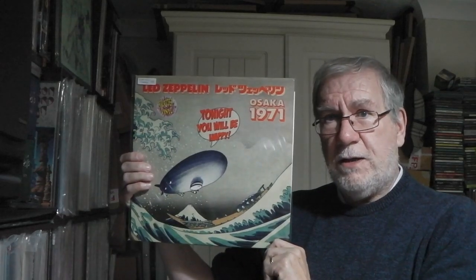The next one tonight you'll be happy. I was desperate to get hold of a copy of this when I first saw it some time ago, but you still see it on lists now, and it's never really become an expensive record, but it is absolutely beautifully presented. So Osaka 71, double album, and splatter vinyl. So gatefold sleeve, beautiful. So to me that's worth a lot more than it's actually worth. Some of these may go up in value over the years, I suppose.